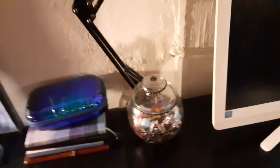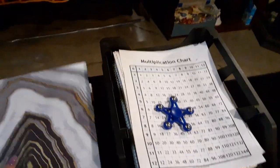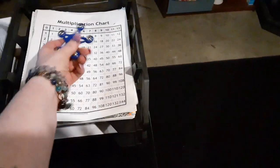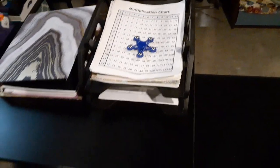Candy, because you can never have too much candy. Computer, printer, office stuff. This is my planner that I made that I've shared with you guys before. Oh, kind of bent it up a little. So that's my planner, and then the tray right here is where my daughter keeps all her schoolwork because she's homeschooled, and on the bottom is regular home paperwork that has to be filed away. And then my desk filing system for the family and for my business and anything else office paper related that I file down in there.